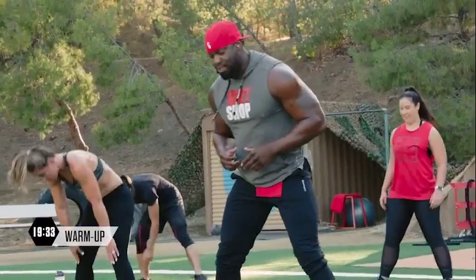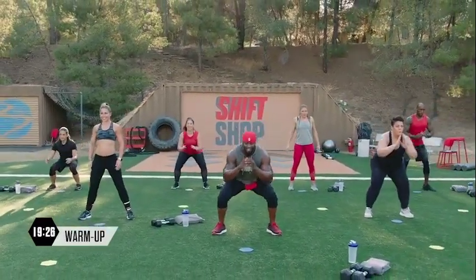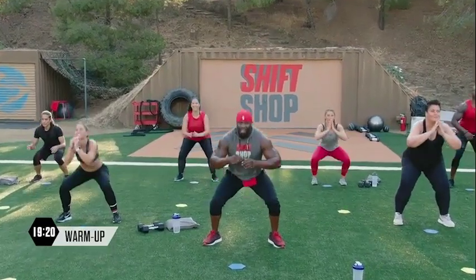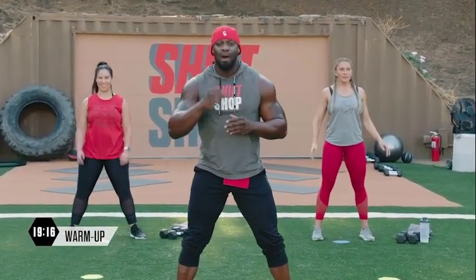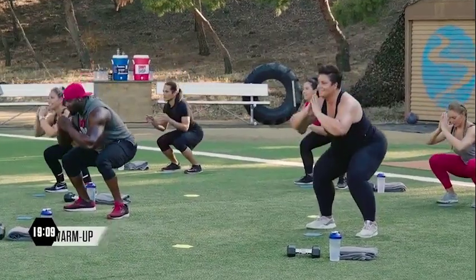Let's get some bodyweight squats. Your chest up, still getting loose, still getting ready. Now I want you to visualize everything you've ever wanted to accomplish with your fitness. And I want you to understand that right now, I'm going to take you somewhere you've probably never been. But most importantly, I'm going to teach you how to believe in yourself. All right, 2 more. 1 more. All right, let's get into this workout.